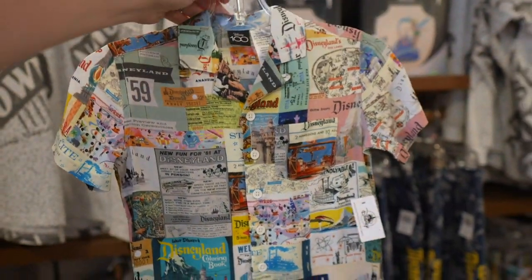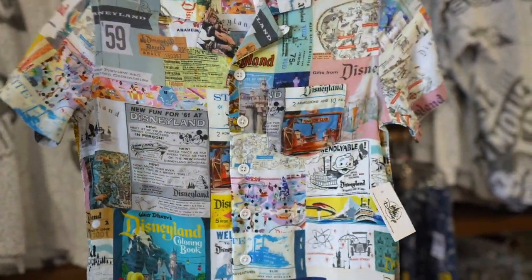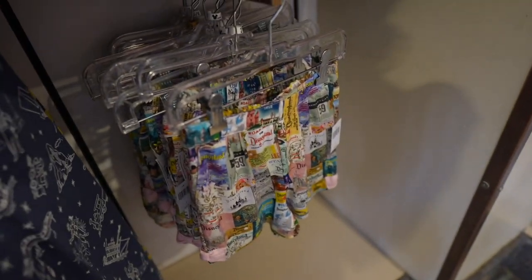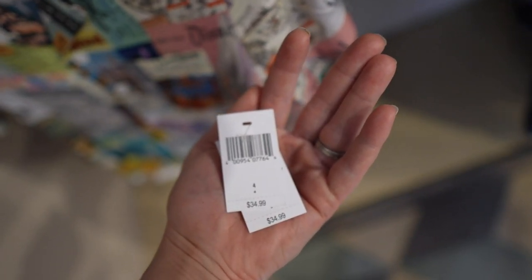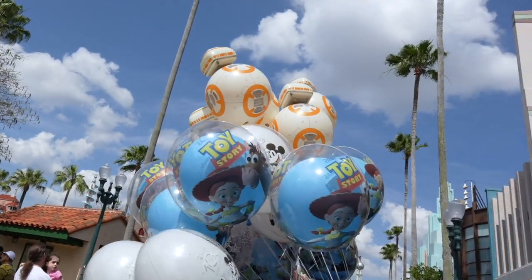Okay, this fabric I've been seeing, but this is the first time I'm seeing it in a little kid's shirt. Jamesy might need this. And matching shorts. And if you're curious, it's $34.99 for the shirt and $29.99 for the shorts.